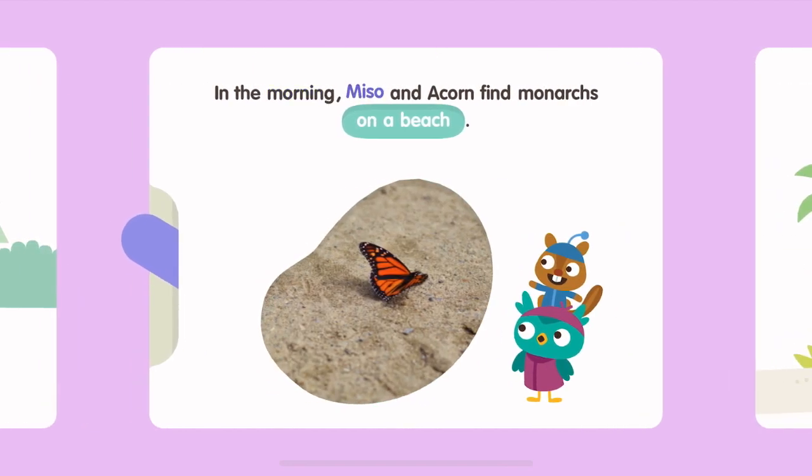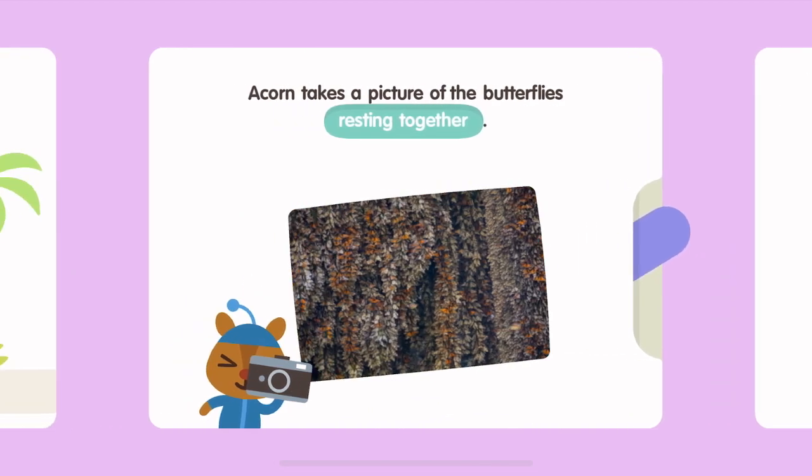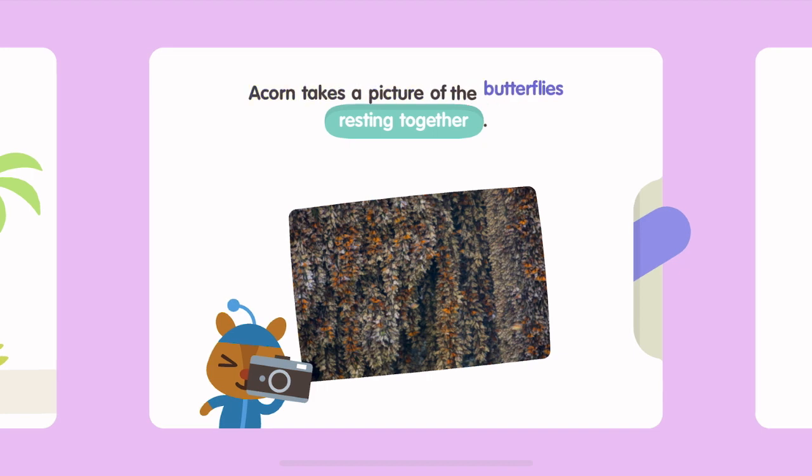In the morning, Miso and Acorn find monarchs on a beach. Finally, Miso and Acorn arrive in Mexico. There are butterflies everywhere. Acorn takes a picture of the butterflies resting together.